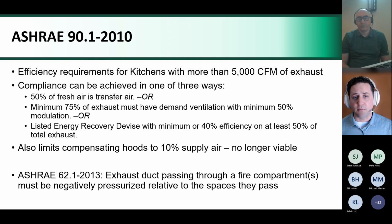So this works in really big, really open spaces, stadiums, grocery stores, things like that. A second way to do it is with heat recovery. So a heat recovery device with a minimum of 40% efficiency must be on at least half of the exhaust volume that's going out of the building. The third way, and really the most popular, most cost-effective way, is that at least 3/4 of the exhaust must have demand ventilation with a minimum of 50% modulation.